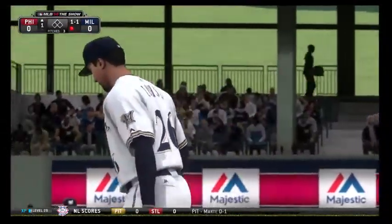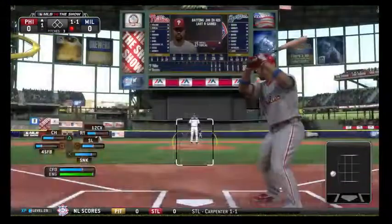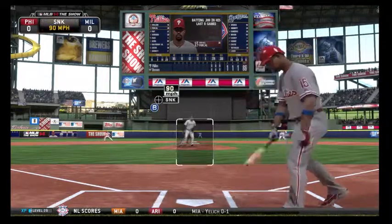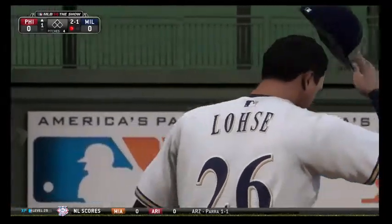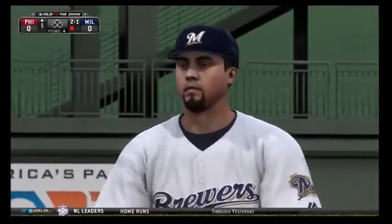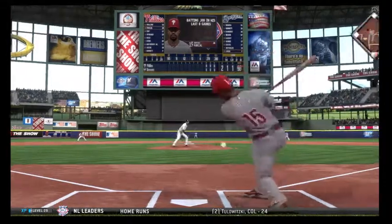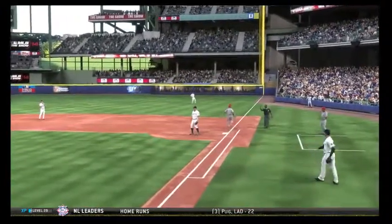Yeah, going right back to the sinker right there, and why not? See if he's going to chase it again. And that's high and off the plate, 2-1. One out, nobody on. And this is hit weakly in fair territory up the line. Throw gets him, 2 down.